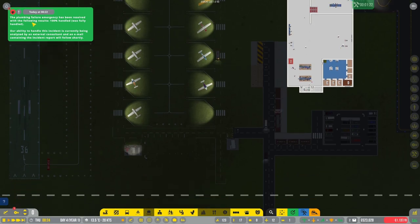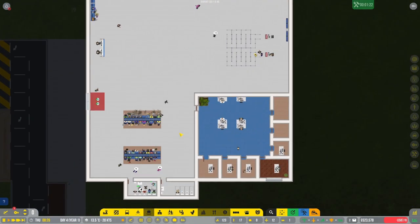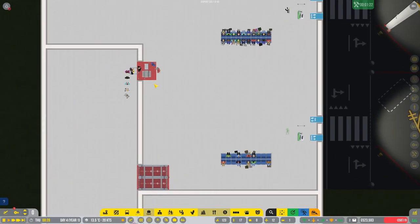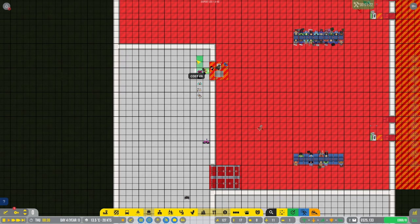The plumbing failure emergency has been resolved. 100% handled. Good job, staff. Very good. The security, it's not too bad. We should build a queue.